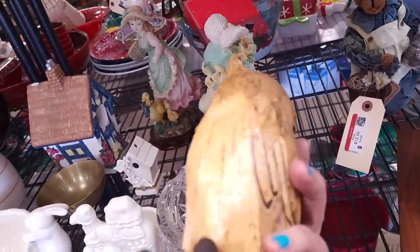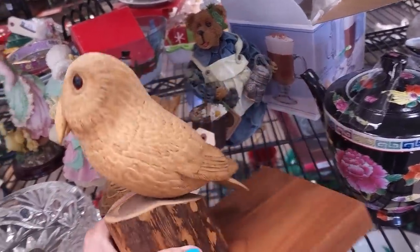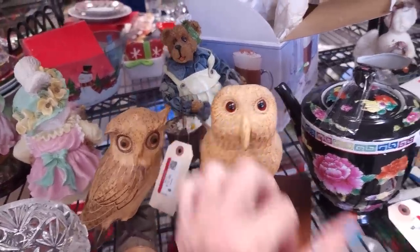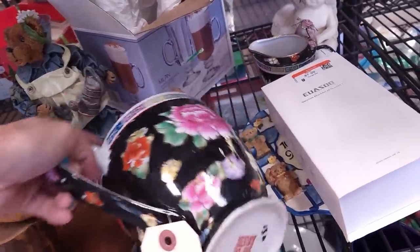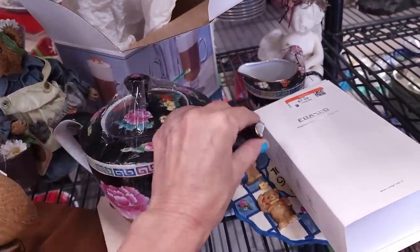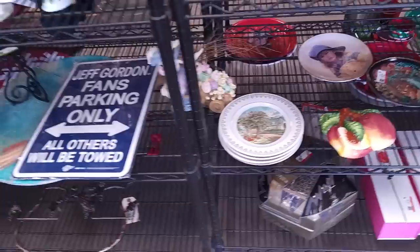What are you made of? Interesting. $7.99. Oh, look at you. Very cute, but $10? I'm just not sure I see $10 there. I am so sorry, little owl. $12.99 on this teapot. Oh, I cannot tell who makes it. Oh, it's broken. Definitely can't pay $12.99 if it's broken. All right, made that decision easy enough.